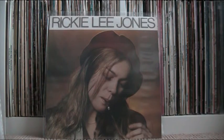And the last one I got from the shop near the tip was Rickie Lee Jones's self-titled album, which has got Chuck E.'s In Love on it, which I think most people know. I think she's a little bit hard to get into, really. She's got a very unique style, but I'll persevere with that one and see what I think of it.